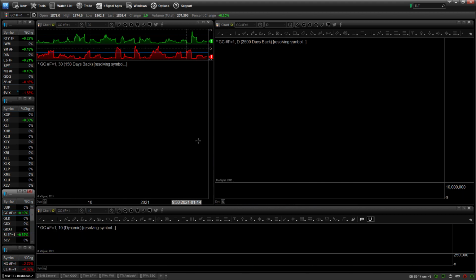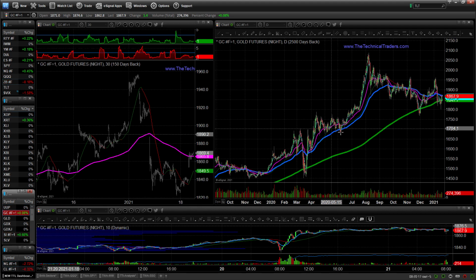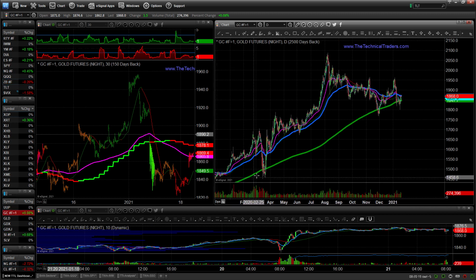If we take a look over at gold, looking at it from a longer standpoint here, you can see gold is at the 200-day moving average here. Everything's trying to consolidate here.